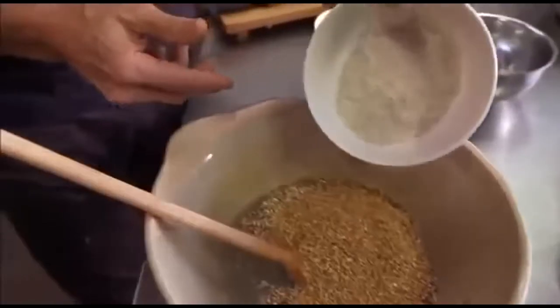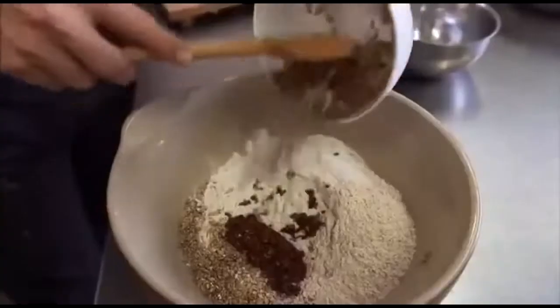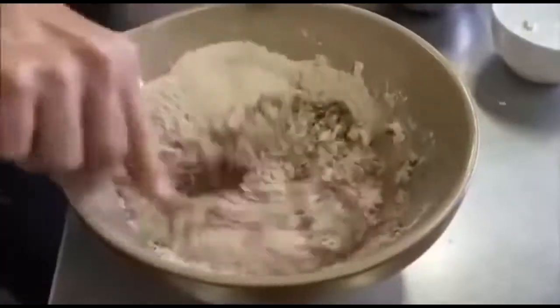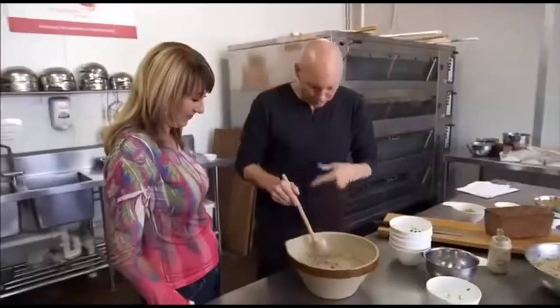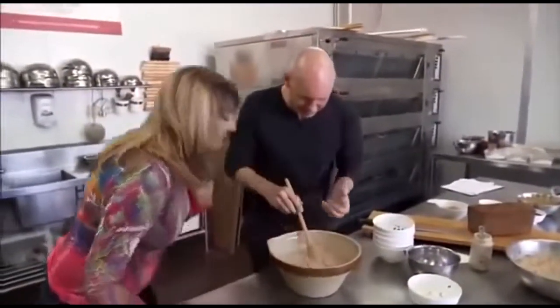Then we've got the kibbled wheat, the rye flour, wholemeal flour, organic wheat, the linseed, sunflower. This is how simple this recipe is. We'll just mix this together. Come on, put your nose in. And start seeing, now we start having something happening. And the sort of naturally yeasty smell.